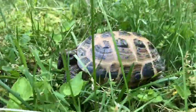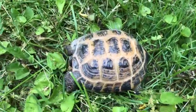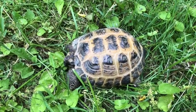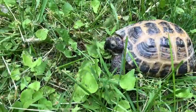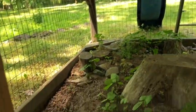Ty is a male Russian tortoise, and males are generally territorial, meaning that he does like to protect his space. We have 2 Russian tortoises in the house, and they have their own separate homes for this reason. Ty has an indoor tank, where he lives most of the time, and he also has this outdoor space that he hangs out in during the hot days in the summer.